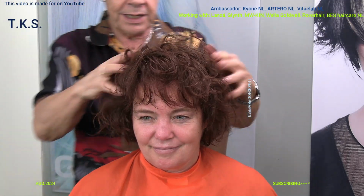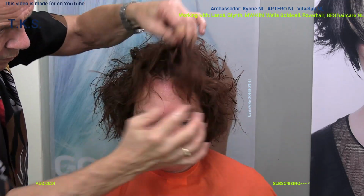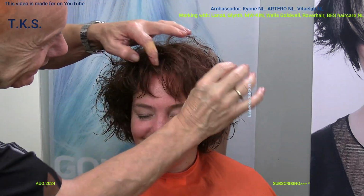The rest I put always on the outside of my hands. And the fringe looks a bit naughty on her, but that suits the baby. A little frisky. Yeah.